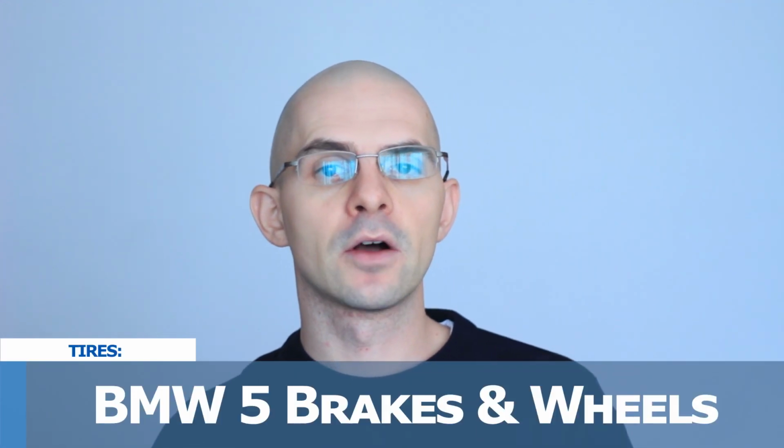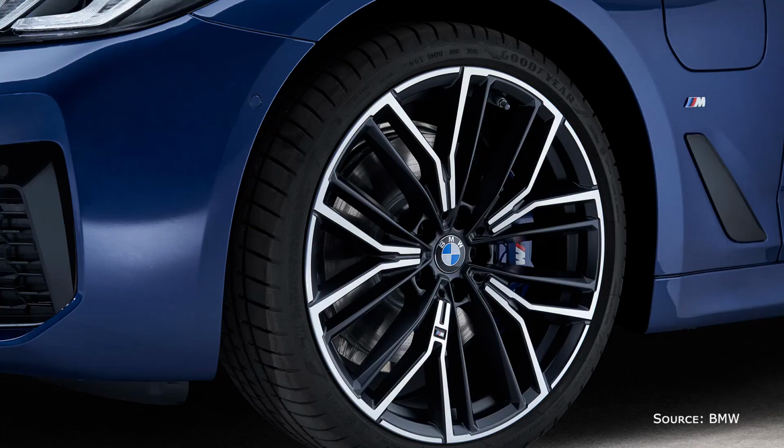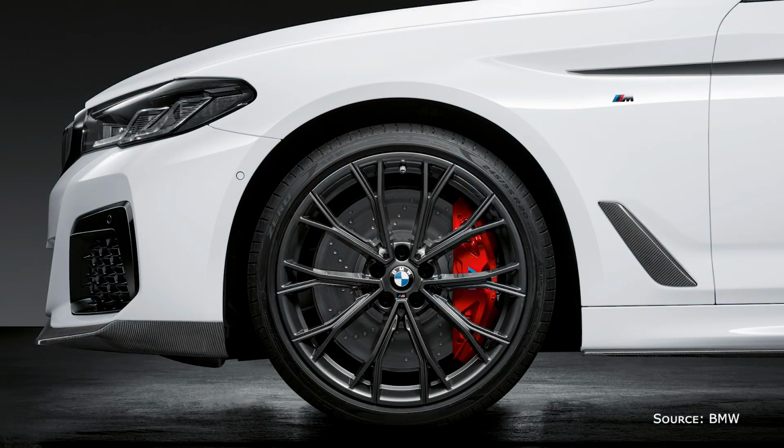To stop faster, the updated BMW 5 Series offers M Sport brakes with blue calipers with M logos. These brakes are optionally available, and for the M550i xDrive they come as standard. Here we have another option of the M Sport brakes which are now available with red calipers.